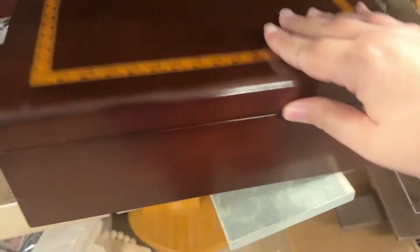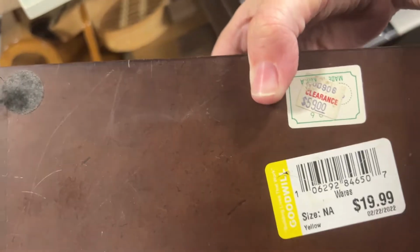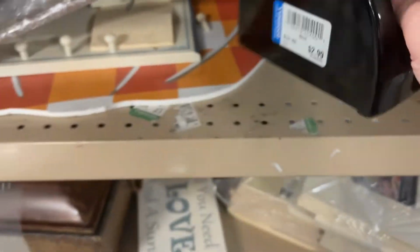Always on the hunt for nice jewelry boxes. I think this one was really scratched up on top. The inside's pretty. Sides were damaged there. And it was $20, so that was not in the budget for the evening. Totally missed those picture frames down there. It's just a nice contemporary napkin holder.